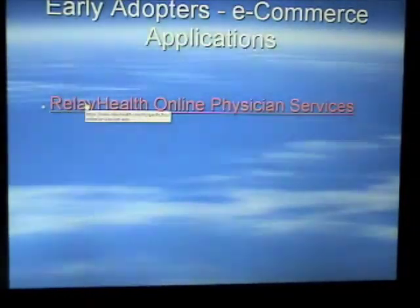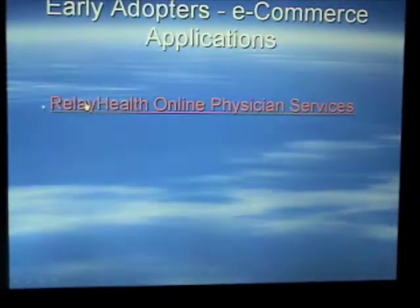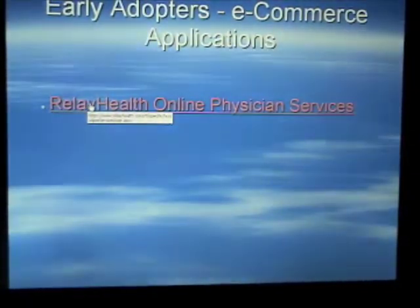Now this particular application is actually a service. I have to wait for it to log on. So this is an example of the Real Health Online Physicians, and what this one provides is that patients who don't have emergency cases can actually consult their doctors, and they actually have partners with providers, which are the healthcare professionals.